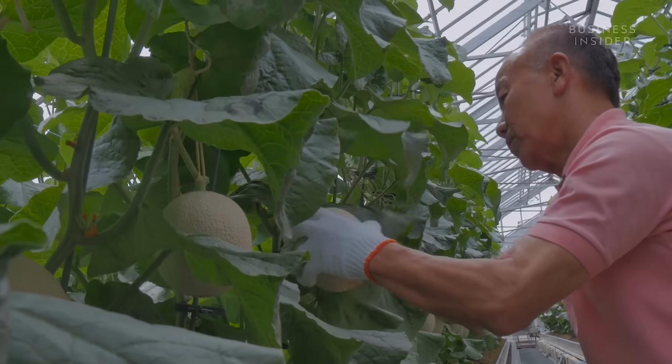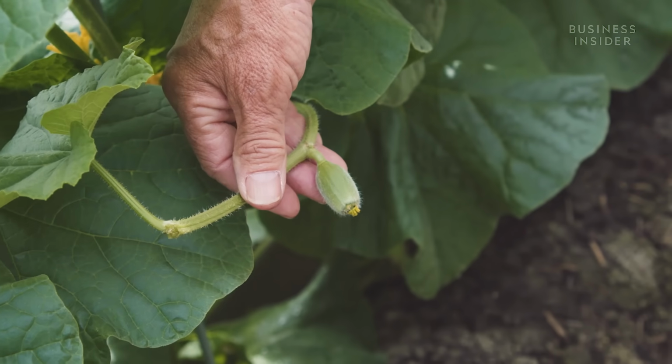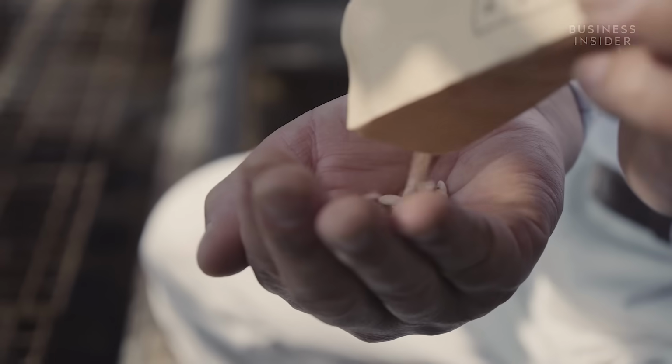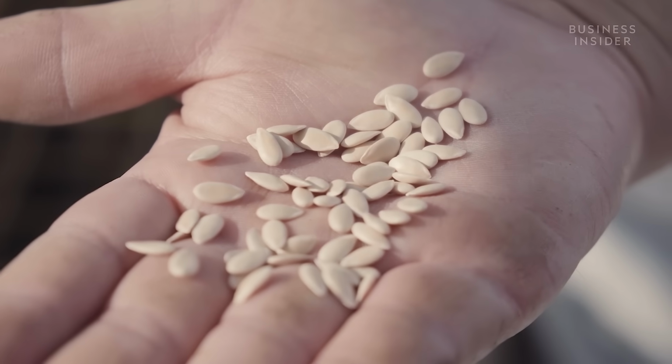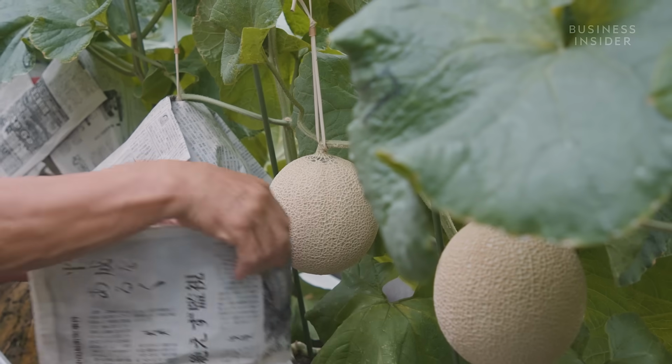Each melon takes 100 days to grow, and the fruit is grown all year round. There are 20 slightly different varieties of crown melon seeds grown depending on the season. The raised beds allow the farmers to control the amount of water each plant gets exactly, and air conditioning and heating keep the temperatures constant year-round.